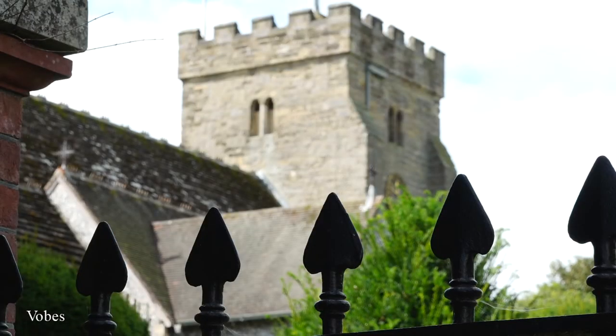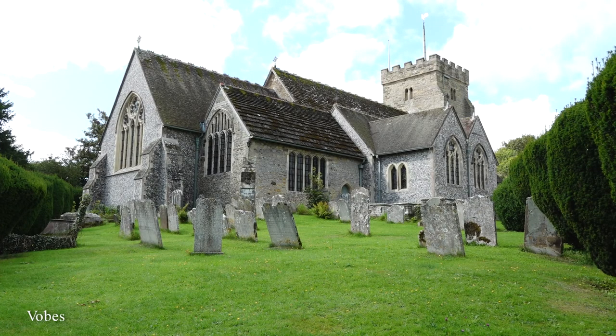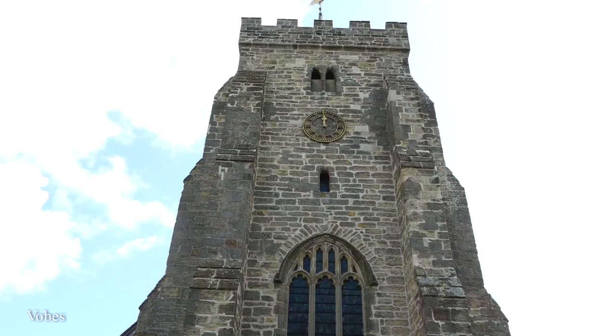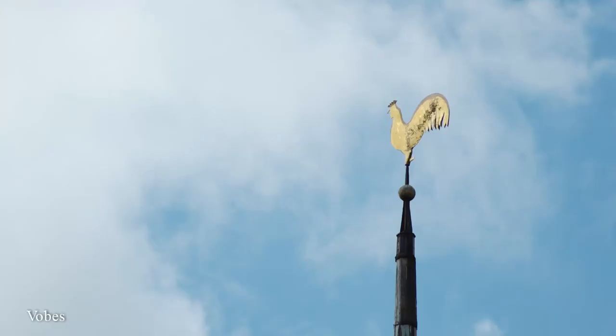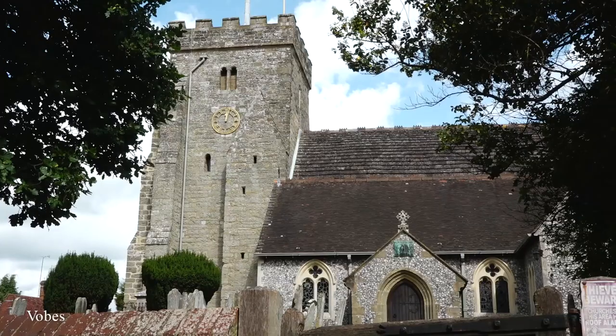Today I'm exploring Henfield and I'm starting up by St. Peter's Church, which is a delightful church and it's sort of on a hill because Henfield is actually on a ridge in the Weald of Sussex. It's about 10 miles from Horsham and the same sort of distance from Brighton, about 15. And beside me is the wonderful tower and nave of St.